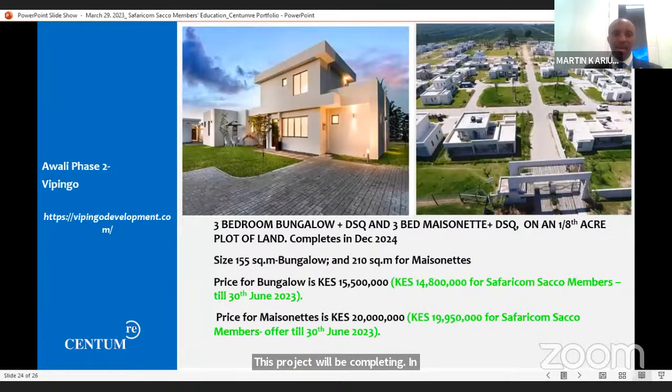Then here comes Awali phase 2. The reason I'm calling it phase 2 is because in phase 1 we did 74 homes, a mix of bungalows and mansionettes. You can actually see the real picture of the estate on the top. And all of them have been fully sold. And this can be your next holiday home, or you can buy, furnish, and make it your B&B. So we now want to launch phase 2, and a bungalow, we are giving it at 14.8, just for the members, from 15.5. A mansionette, we are giving it at 19.95 from a market price of 20 million.